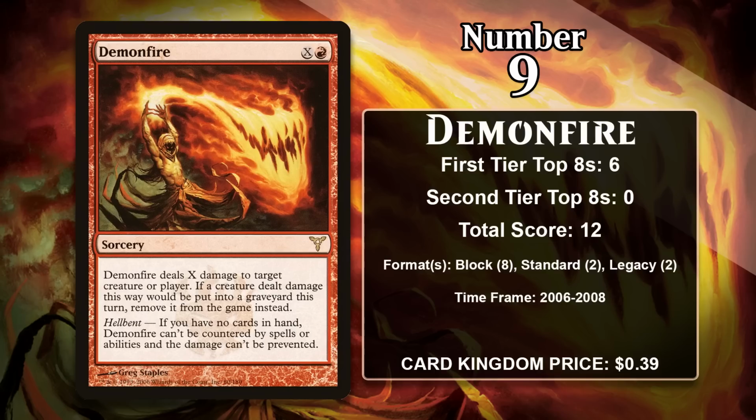It gained most of its points in Ravnica Block Constructed, but it was also featured in a Jeskai Control deck in Standard, and a Dragon Stompy deck in Legacy.